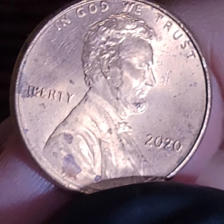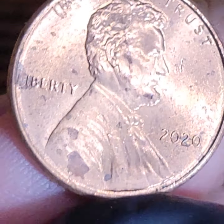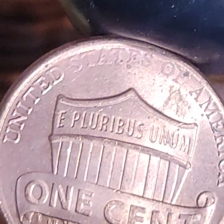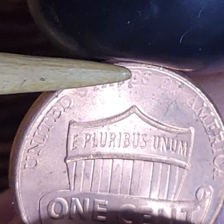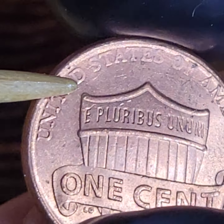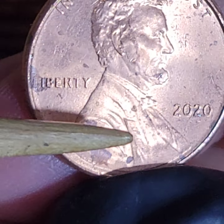So like I was saying, when it comes to penny errors, if you have a strong, oh, look at that. What year is this? 2020. I've never seen one that weak before. So I'm going to assume that's a grease strike. I doubt it, well, I don't know. It really reminds me of the 2024s, the way they have it on the bottom. Oh, this one has it too.